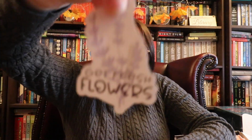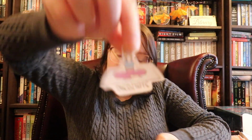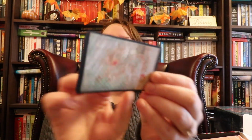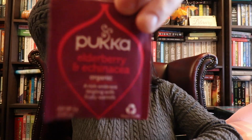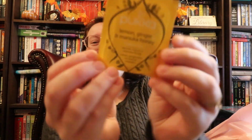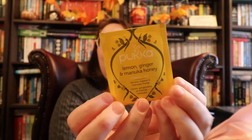On top I've got some wee stickers here. These can all go in my journaling box for if I ever decide to do that again. And then there's a wee card here for the seller as well. I'll leave the book to last because I always do that. Then we've got some teas. This is an elderberry and sun, and then this is lemon ginger and manuka honey.